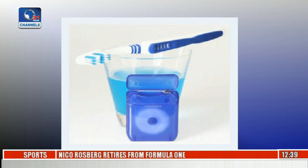Okay, now we are looking at a toothbrush. I don't know why that water is colored, but let's just assume it's water. And then that looks like dental floss. Yes. Are these the tools we use to prevent bad breath? Yes. At least the oral kind of bad breath. That's right. The oral bad breath is what we have in most of the cases. Okay. Because it's caused by bacteria that is in the mouth.